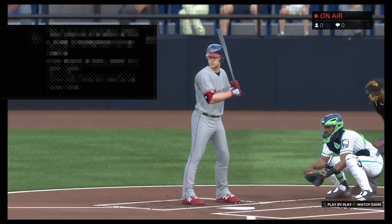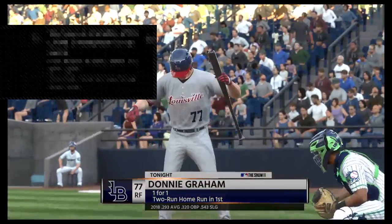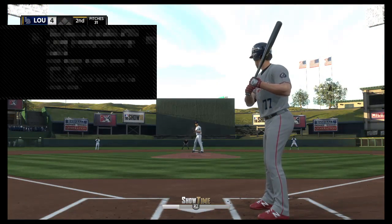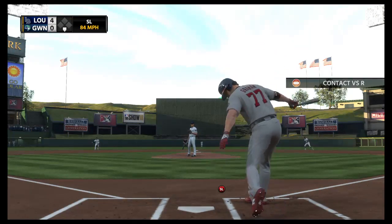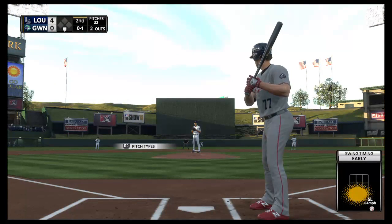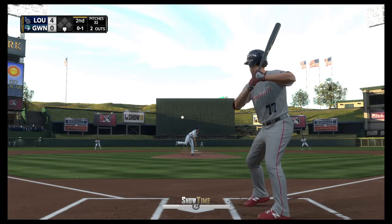I know he's still in AAA, but this guy has some swag. Ready to take his hacks again, Donnie Graham, as he'll look to follow up the 2-run homer he launched over the wall last time up. The last at bat, Matty V, we heard this guy's a good fastball hitter. He got a fastball and didn't miss it. We'll see if they pitch him a little bit differently this time and mix in some off-speed pitches.